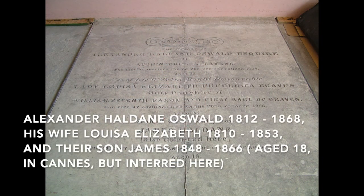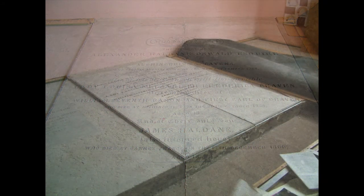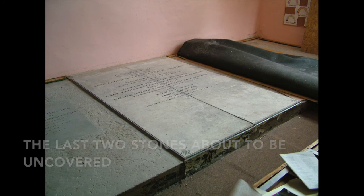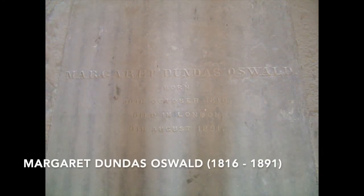After the death of Lucy's husband Richard, and then his cousin James Oswald, the Glasgow tobacco merchant, the ownership of Auchincruive estate passed to Alexander Haldane Oswald, MP for Ayrshire at the time. Unfortunately, we have no information at the present time about the occupants of the last two tombs, Richard Oswald and Margaret Dundas.